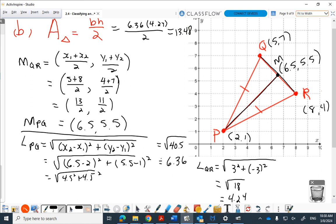What could I have done differently to have kept the 13.5 intact? Yeah, use the roots here. Call this square root of, let's see, that'd be 9 halves. And 9 halves is 81 quarters. No, 81 halves, sorry. Keep that like that. And keep this as root 18 and multiply those together. And you'll get the exact answer of 13.5.